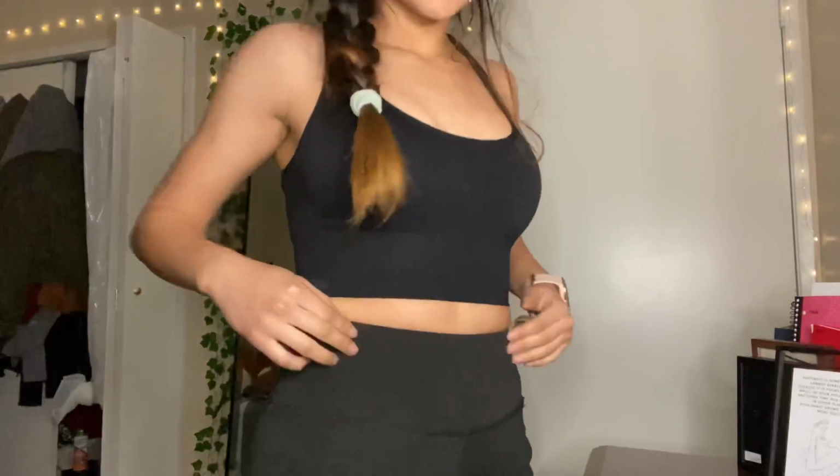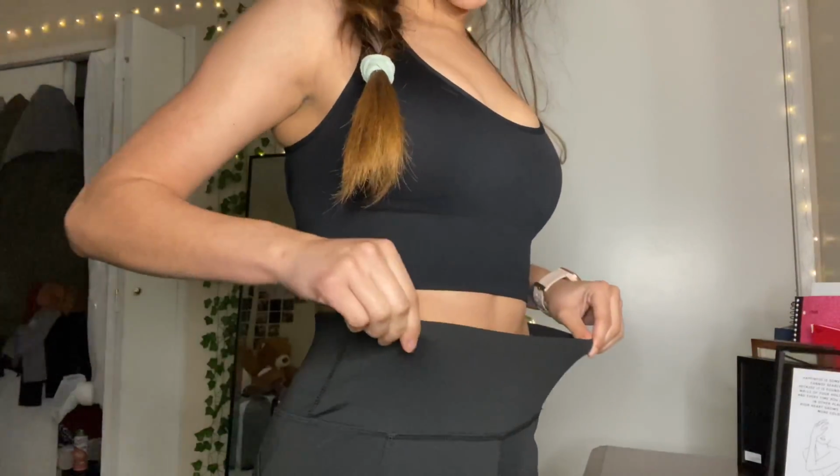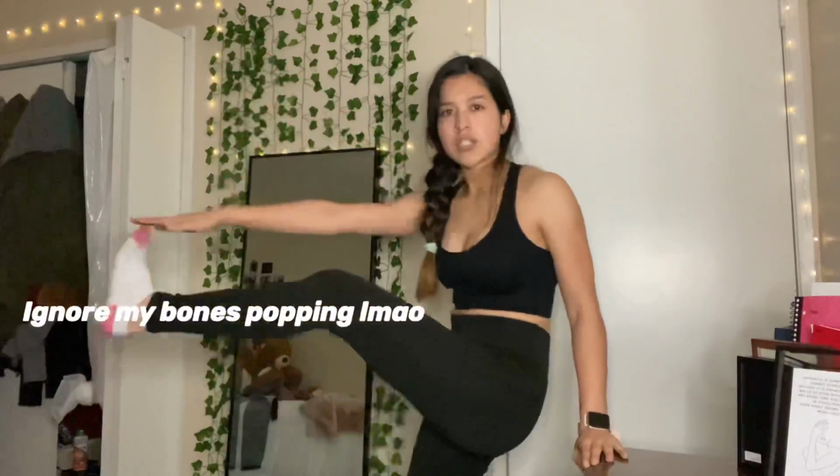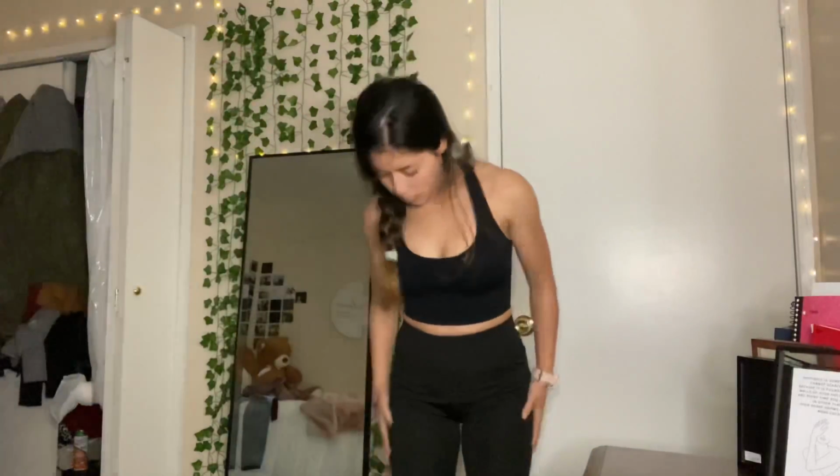Okay, so these are the leggings. I went against a white background so you can see them a little better. Let me get closer. If you can see, they have a little waistband. The bra actually looks really good. They feel really nice. Pockets feel good. They're super stretchy. They have a more silky feel.